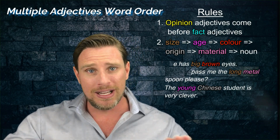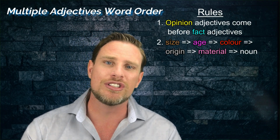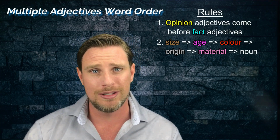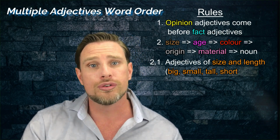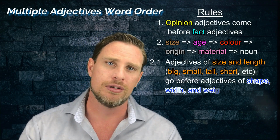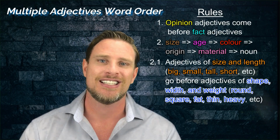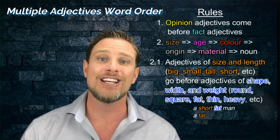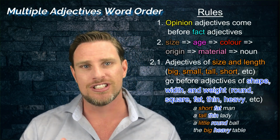That's the foundation, the base of the triangle, but I'll give you a little more detail about size, as this is a question that often comes up when I teach this lesson at my school. So we can call this rule 2.1. Adjectives of size and length, so big, small, tall, short, etc., normally go before adjectives of shape, width, and weight. So round, square, fat, thin, heavy, light, etc. So a native English speaker would naturally say things like a short, fat man, or a tall, thin lady, or a little round ball, the big, heavy table, etc.